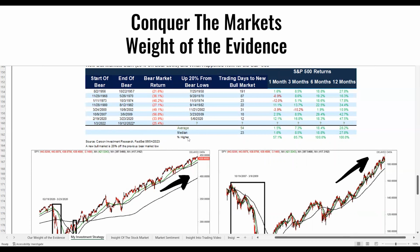Are you getting excited about this information? The really interesting thing is that this has always worked. And this is not from the 20% bottom and it's up 27%. This is from the 20%, it's up another 27.8% from the bottom. Let's look at the averages. For 54 days on average, it takes for the bull market to resume, and it's 1.5%, 7.3%, 18.4, and 28.2. And then you can look at the medians. And also you can look at the percentage highs.